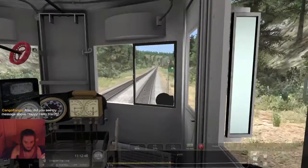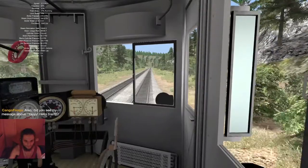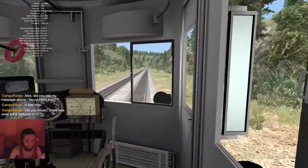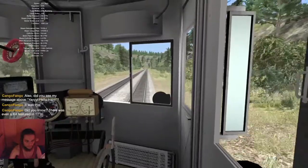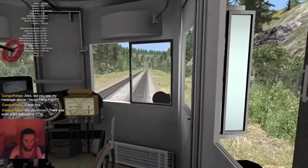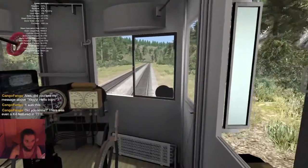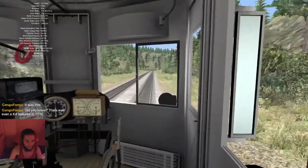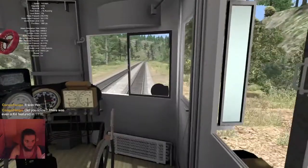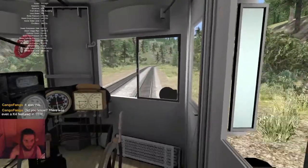Okay, and here's where the grade gets a bit steeper again. Let's save again. Ha ha ha. Okay, now that the main bulk of the train is on the flat, we are actually still increasing in speed. However, that won't last long because we're about to essentially take the entire train on this grade. Yeah, there we go, the acceleration is dropping again.